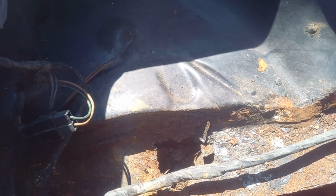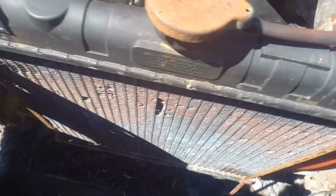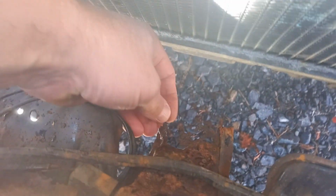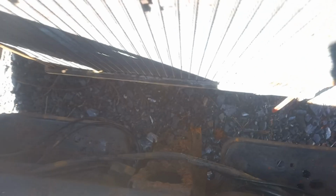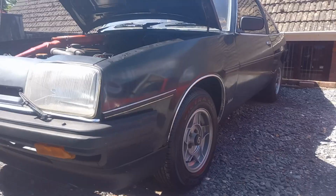The swan neck chassis legs at the front, they're pretty good. This bit's a bit rotten here. You can see a nice big hole and there's all sorts going in there, but we can do a weld up on that job. Down here is quite rough. There's like a support panel for the radiator, and that's quite ropey, so hopefully I'll be able to get a replacement part for that.